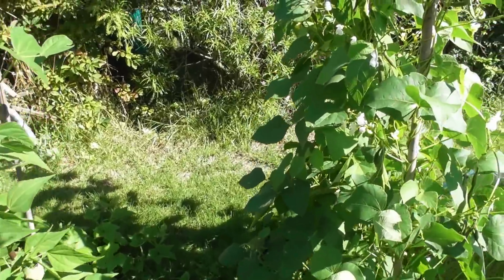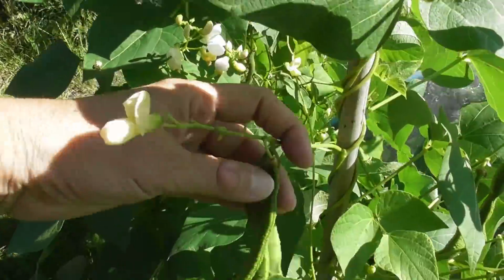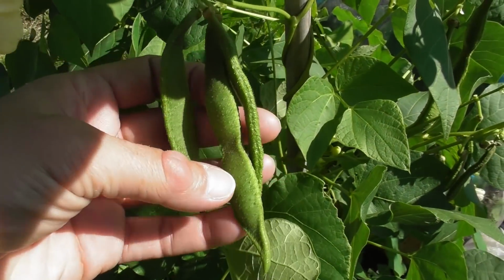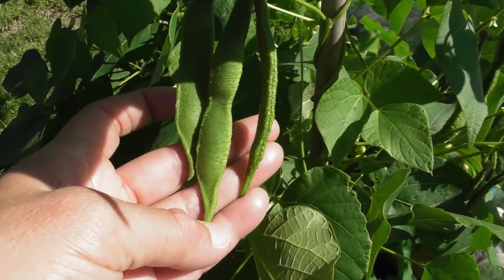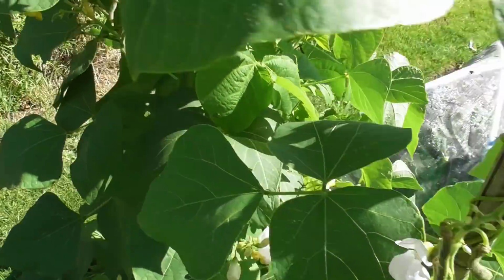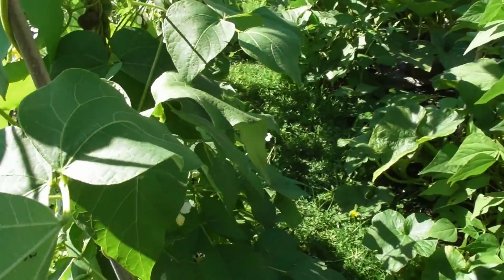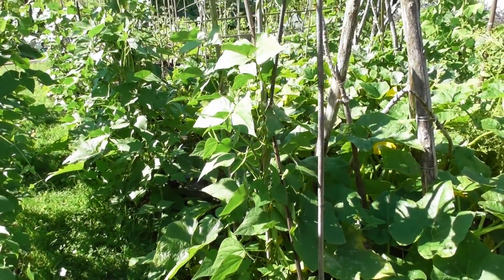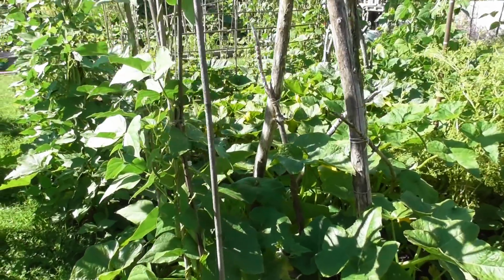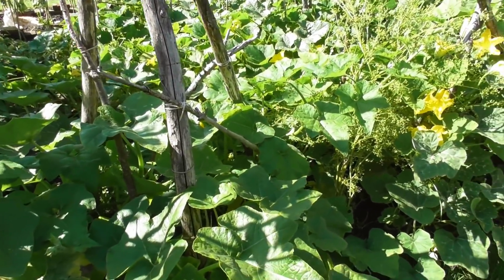Whoopla. So like I said, these are all supposed to be gigantes. You see, that does look more like a gigantes. Oh, who knows? Who knows what's going on in this garden this year? You know what? I don't know. Right. Okay, so at the back end of bed number 3, this is one of the vining beds.